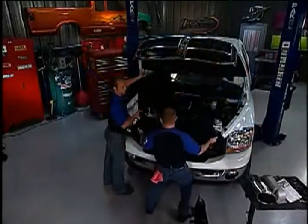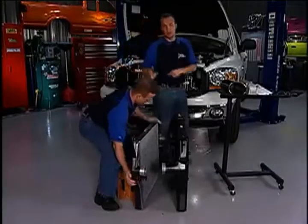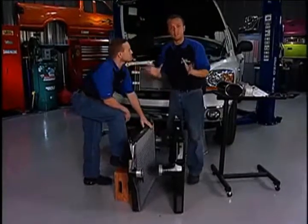All right. Get this out of your way. Got it? Good? Yep. All right, the next thing we had to do was get the stock intercooler out of the way, and that is also part of the Big Hoss bundle.